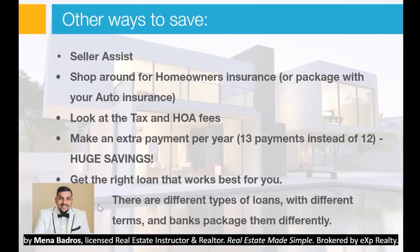Another way to save, or just make sure that you're conscious of these things, are your HOA fees. So if there is a community that you're looking at that has a high HOA fee versus another community that has a lower HOA fee, that's one way to save per month.